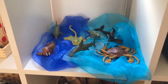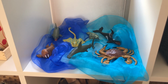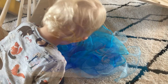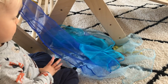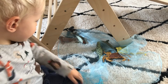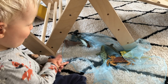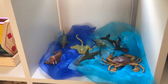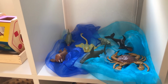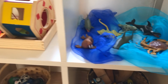Down here I've created a little water scene. He's got really into animals that swim ever since we've done our swimming lessons. They actually have a fish tank at our swimming pool. We go to a hotel, so they have a really lovely swimming pool with a fish tank. So he's much more aware of animals that swim. So I've cracked these out, and he's starting to learn the names of these. He knows crab now, and whale and shark. So yeah, I've just created a little small world scene there with water.